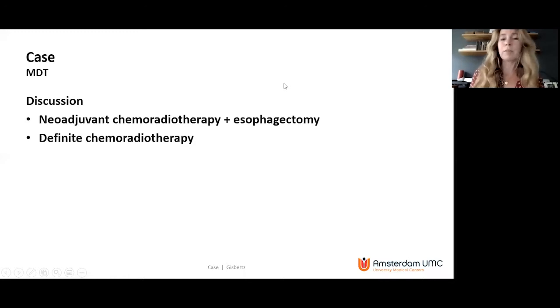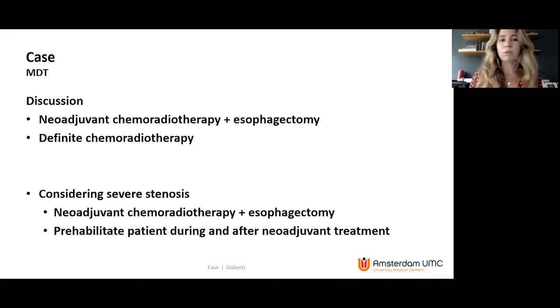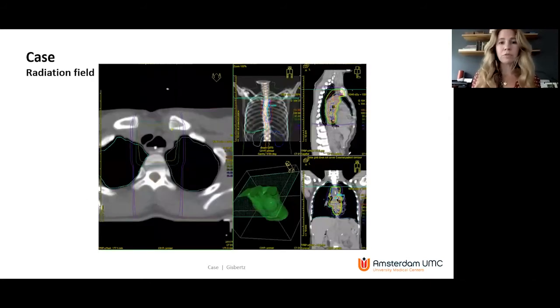Also in our MDT, there was quite a lot of discussion. Maybe better for this patient would be definitive chemoradiotherapy because he was not in a very good condition to undergo surgery. However, probably this would not treat his severe stenosis, and he would still not be able to eat. So eventually we decided to try to optimize his condition and operate on him after neoadjuvant chemoradiotherapy.